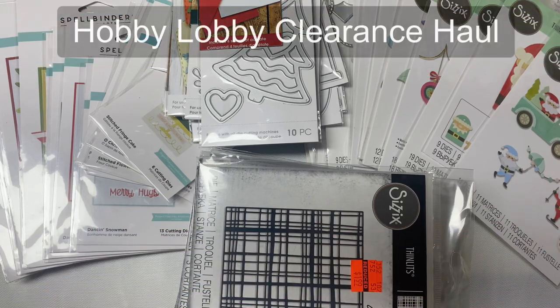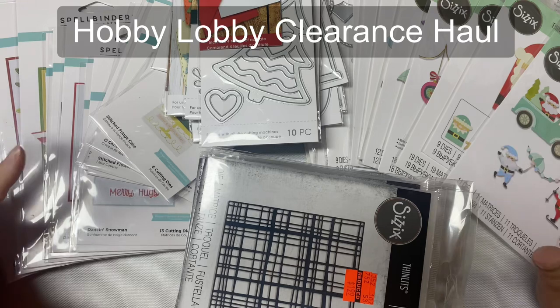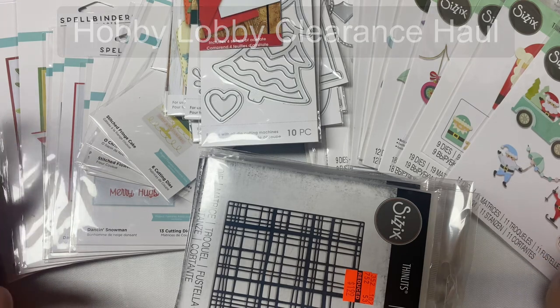Everyone, it's Kendra. I wanted to come on really quick to share with you my latest Hobby Lobby clearance haul. All of these metal cutting dies were 90% off.